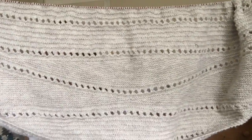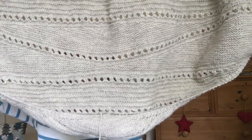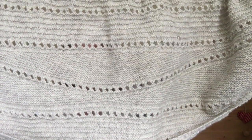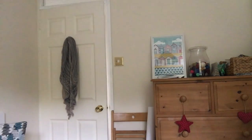And here it is. It's absolutely beautiful. So you can see it's made up of garter rows and eyelet rows, and the shaping is done through short rows. Knitting it out of... whoops, everything's falling on the floor. I do seem to drop a lot of things on podcasts.